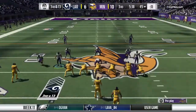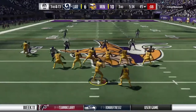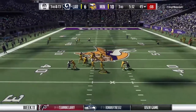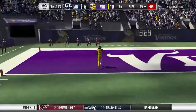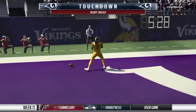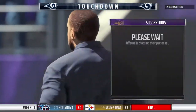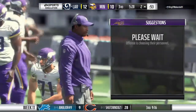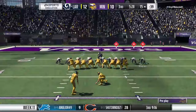So the D-line's going to spread out. They'll fake the handoff. Now Goff. He's going to look deep for Watkins. And at the 7-yard line, the catch is made. Touchdown, L.A. Sammy Watkins, his 9th touchdown of the season. And the Rams are in for 6.